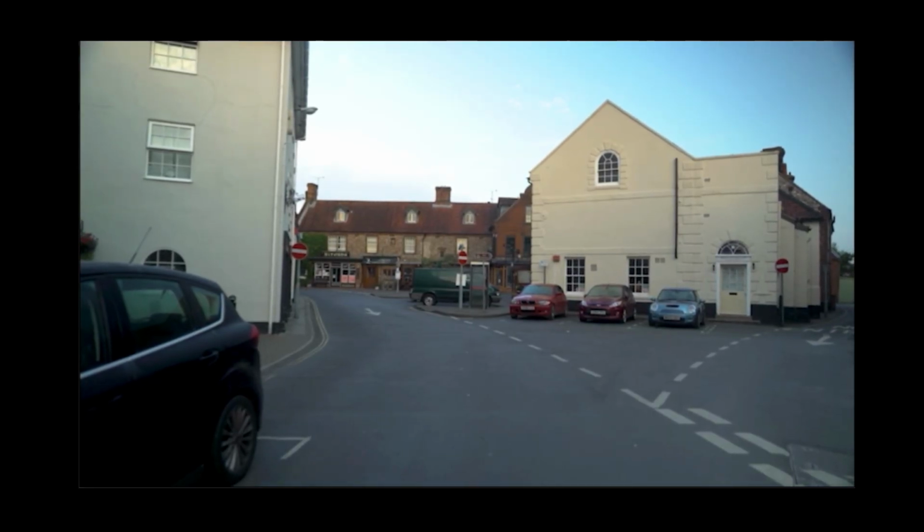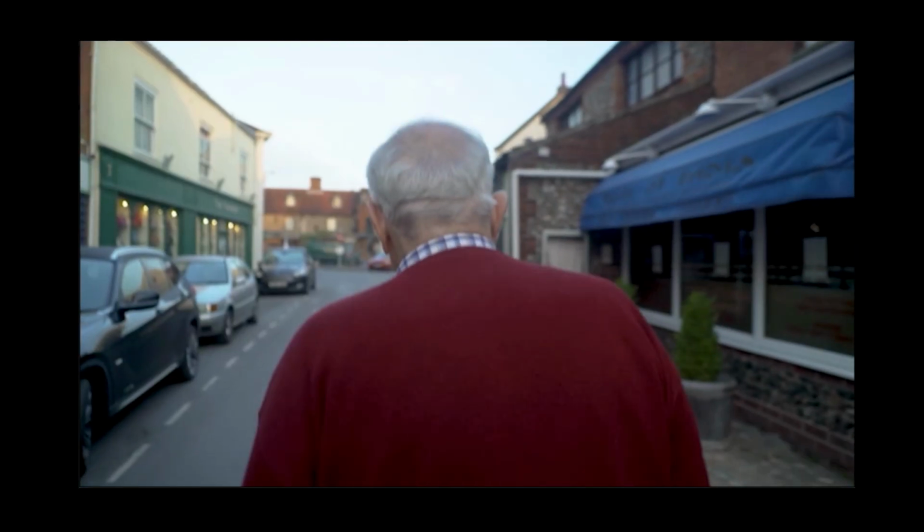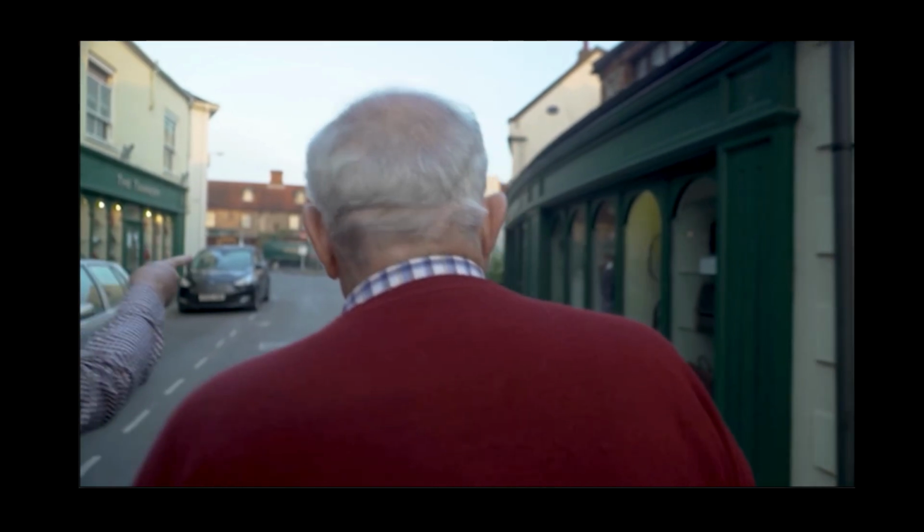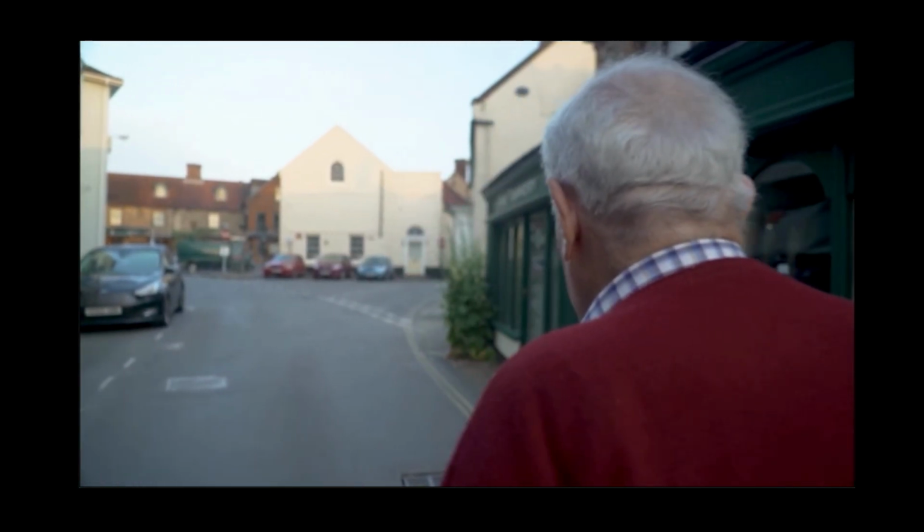I think the magistrates' court lasted until about the 1970s, didn't it? Indeed it did. They're lovely hollyhocks, aren't they? Yes. It's rather splendid, that, isn't it? Yeah.